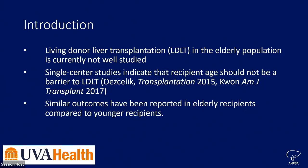Living donor liver transplant in this population is currently not well studied. There are single center reports that indicate recipient age should not be a barrier to transplant, and similar outcomes have been reported in elderly patients compared to younger recipients, although these numbers are small.